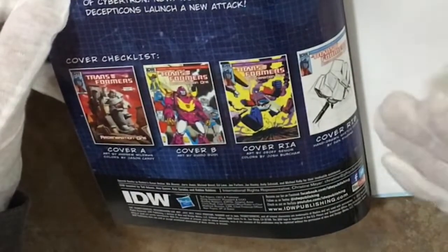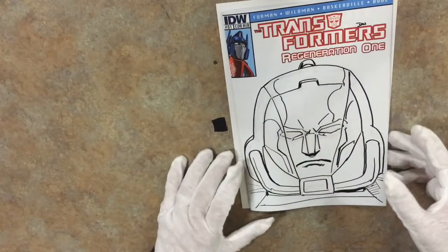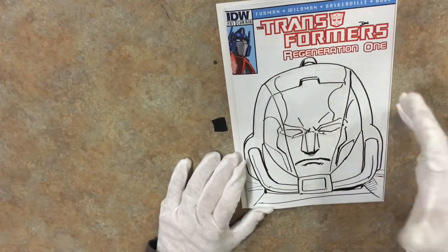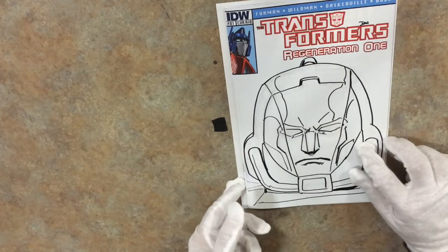I think that is the only book. I think they made 100. I think they gave them to Dan Hanna, and this is what we've got. And there we have it. Transformers Regeneration 181, continuing the 1980s Marvel run of Transformers G1. Blank cover variant, drawn on and signed by Mr. Dan Hanna.